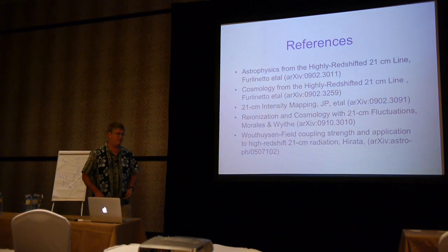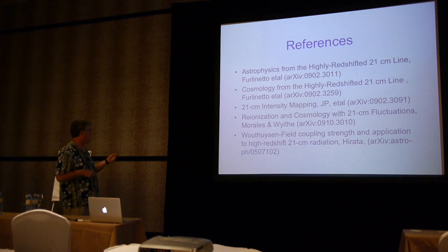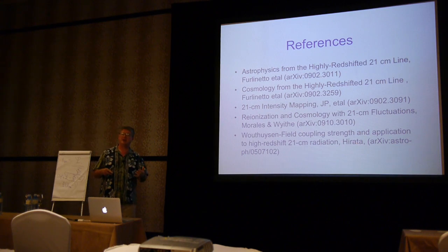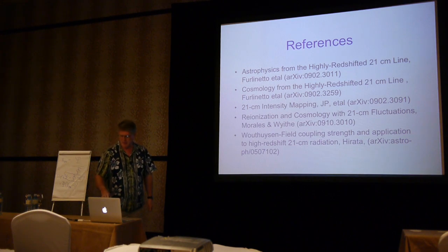Here are some references. These are quite general and easy to read papers, the first three. Those are white papers for the Decadal Survey. And this paper is a review of the experimental situation. It's now a little over a year old, so it's already out of date. And then I particularly like this paper by Chris Hirata on the physics of the Wouthuysen-Field effect. This is how the 21 centimeter line gets coupled to the kinetic temperature of the gas. It's subtle physics. It's very robust. I think it's quite solid, but if you want to think a little bit about the subtle atomic physics here, this is a good paper to read. So there are some references.